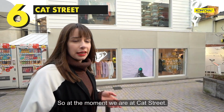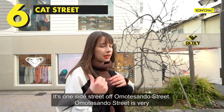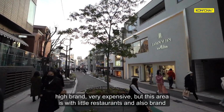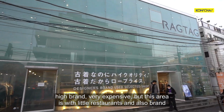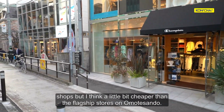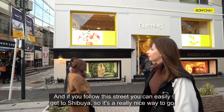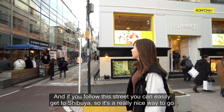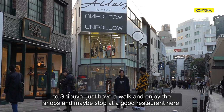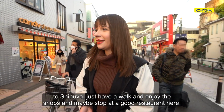So at the moment we are at the Cat Street. It's one side street of the main street, and the main street is very high brand, very expensive, but this area is with little restaurants and also brand shops, but I think a little bit cheaper than the flagship stores at the main street. And if you follow the street, you can easily get to Shibuya. So it's a really nice way to go to Shibuya, like just have a walk and enjoy the shops and maybe stop at a good restaurant here.